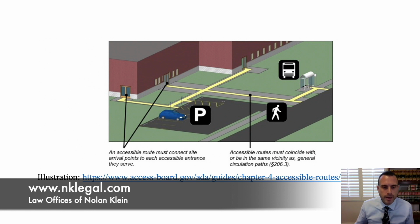There needs to be, and again, you can see this website here, it's from the accessboard.gov, which is a government website, which is yet another resource to help explain to businesses what they need to be doing in order to comply with this law. This shows, again, you can see the yellow path, the accessible route. So there needs to be an accessible route from site entry points to accessible entrances to the business.